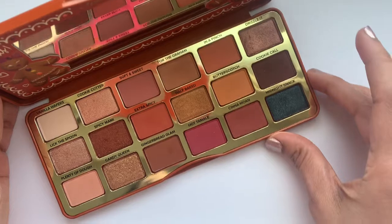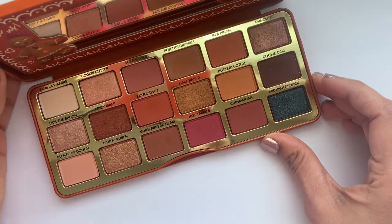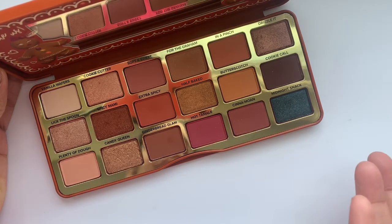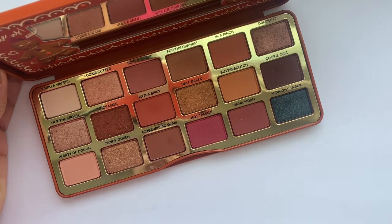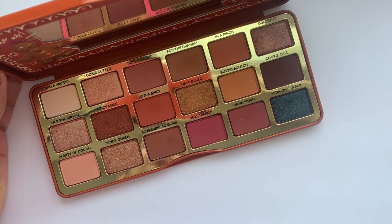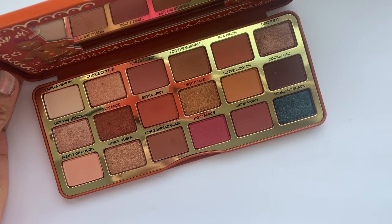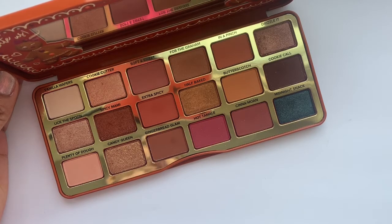And these are the shadows inside. As you can see, it's a nice mix of shimmers as well as mattes. I generally enjoy Too Faced eyeshadow, so if you like their typical eyeshadow formula, this palette is very much that same formula. It's not like some of their other holiday releases where the palettes might be made in China or some other place, so the quality is a bit different. This one is made in the USA, and it is very much true to their original formula.